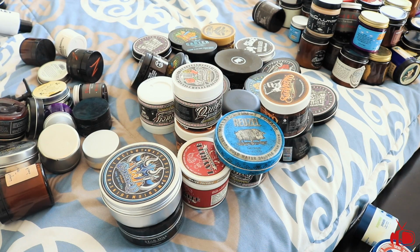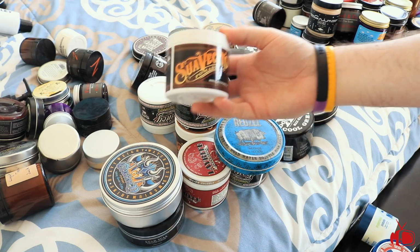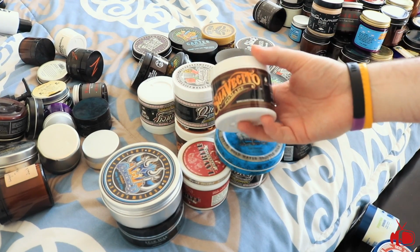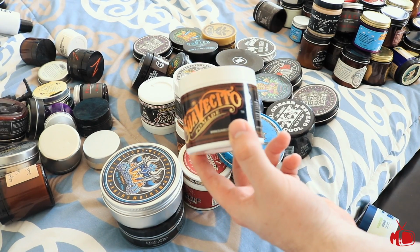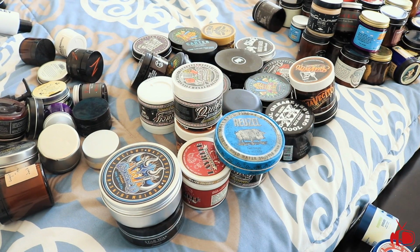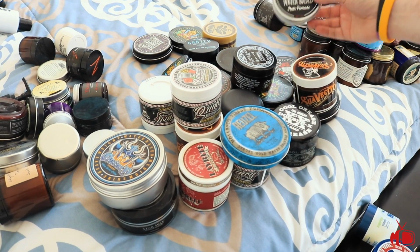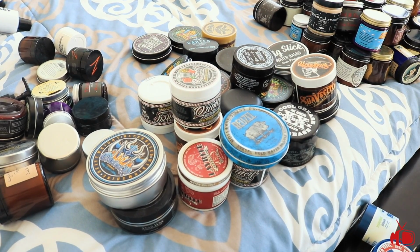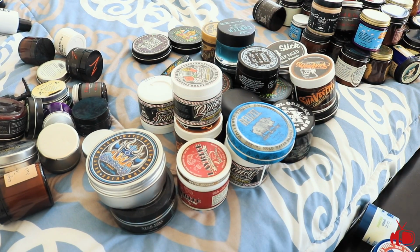All right, so here we have the gel types. I started right away in the early days of the channel with Suavecito. This was probably one of the first gel types that I actually used. I actually used this at my wedding. I don't particularly care for gel types all that much now. Out of all of these that I have used, people are always asking me for tips. So Big Slick, I would say, is probably one of the better ones that you can go to out of the ones that I have. Or Cool Grease. Everyone's always asking me what my favorite is.